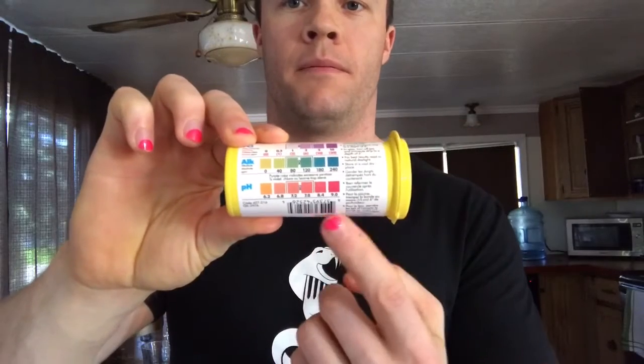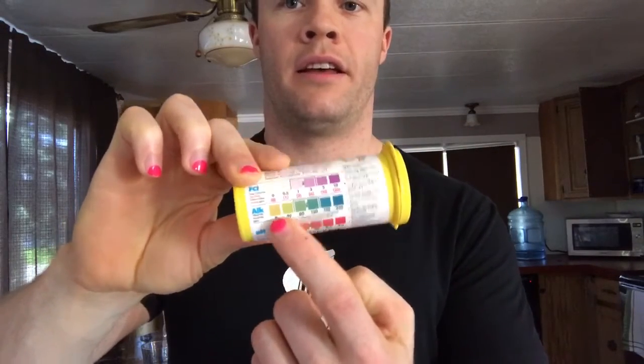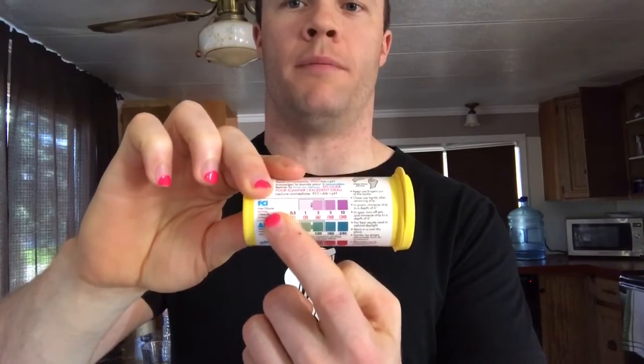I got these hot tub strips. They're called Quick Sticks. Okay? And on the back there's some color codes. So there's pH, alkalinity, and free chlorine, which we're not really worried about.